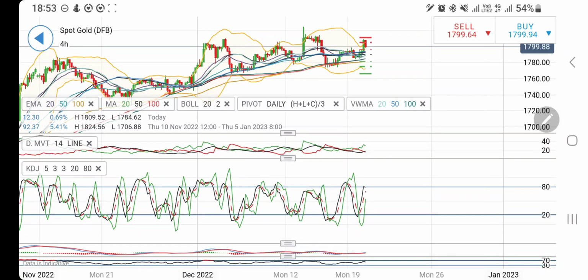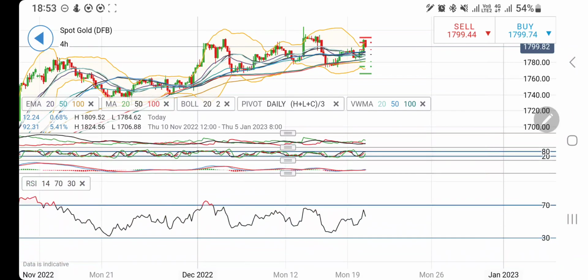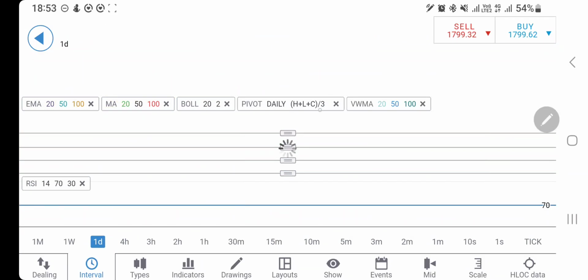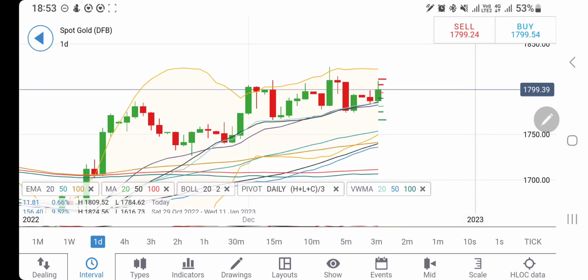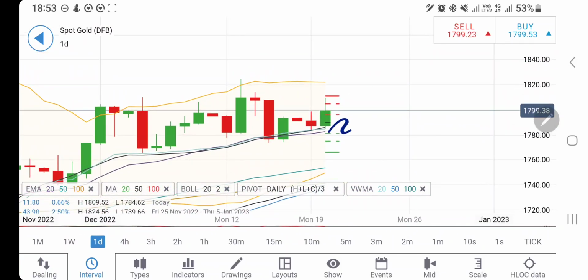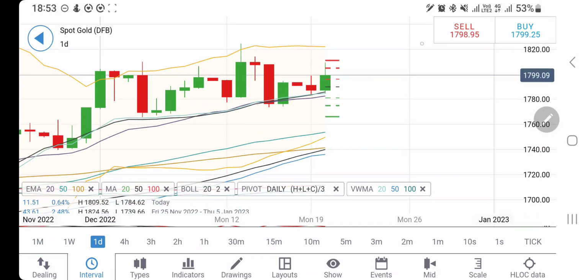Directional movement is bullish here. The stochastic near to overbought levels, the MACD bullish, the RSI looking downwards. And if you look at the daily charts, on the daily charts you can observe here, I told you in the morning also, see, it is taking the support from the 20 period moving average, which is now situated at around 1784. With that as support, it has seen a good rise, but at the same time, if it drops below 1780, it can show you very good swings.